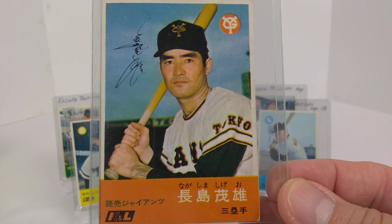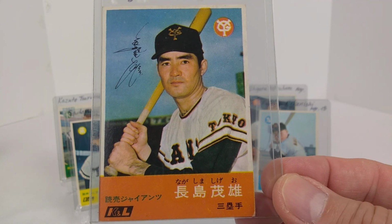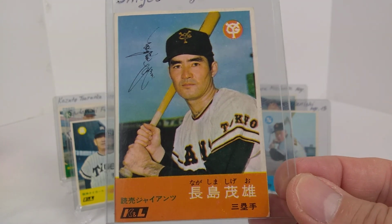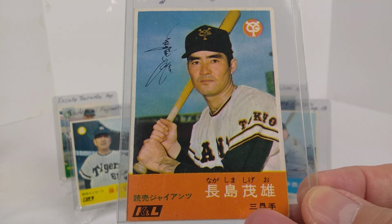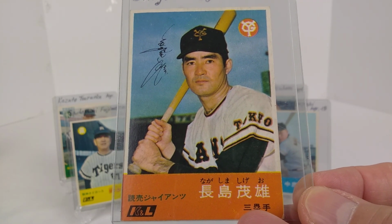Japan's all-time favorite player, Shigeo Nagashima, Mr. Pro Baseball, or Mr. Giants, 2 nicknames. The great third baseman, 5-time, I believe, MVP. There he is, number 12. He managed the Giants a couple of times subsequently, starting in 1975. He came back and managed the Giants in the 90s as well.